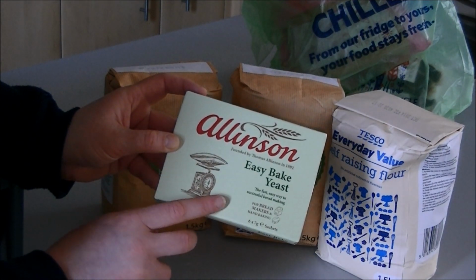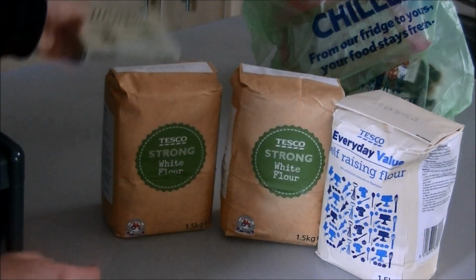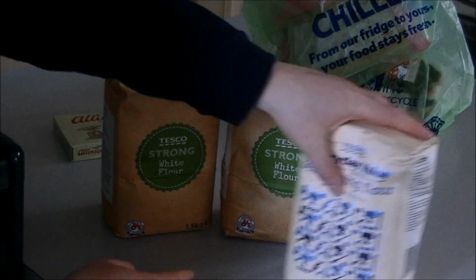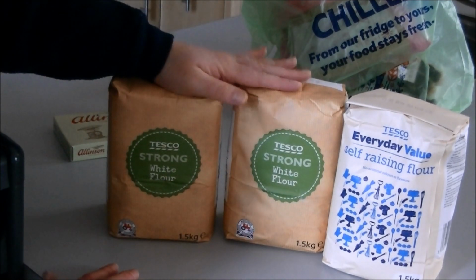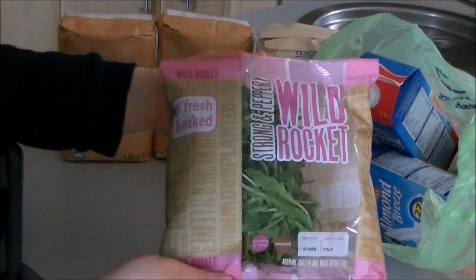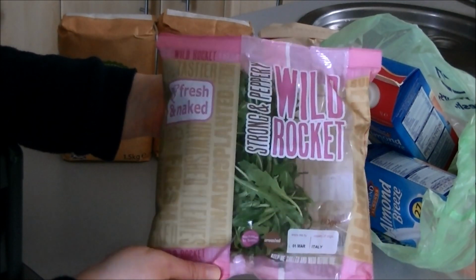There's little sachets in here. They're 7 grams each, which is just enough to do your loaves with. And I got the flour to go with it. So we've got self-raising, which is 1.5 kilos, and 2 of strong white flour. We always seem to run out of strong white flour because we make a lot of bread. And we're on to the very last bag now. I've got a packet of Wild Rocket. That's for my lunch today.